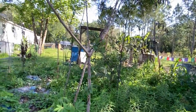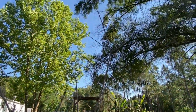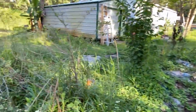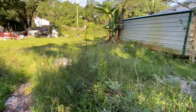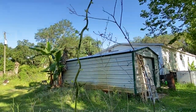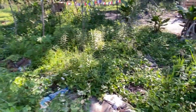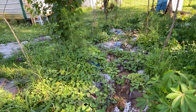The cassavas, which are all these sticks that you see, bare sticks, they survived. They are coming back up at the roots, so we're gonna have to chop the sticks down. The pawpaw's coming back. Over here is the flying dragon, as you can see. It's actually pushing up above the weeds. This area just gets so bad so quick, but we do have a plan for that.